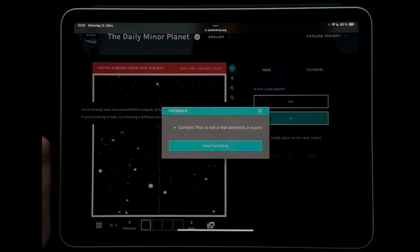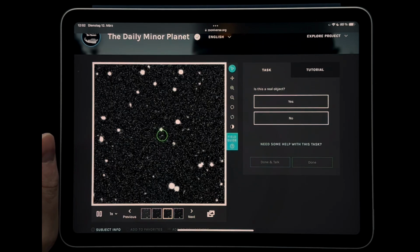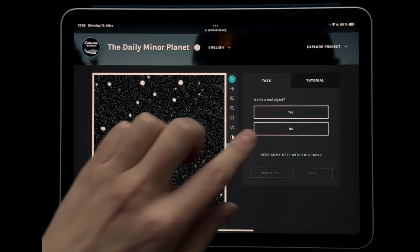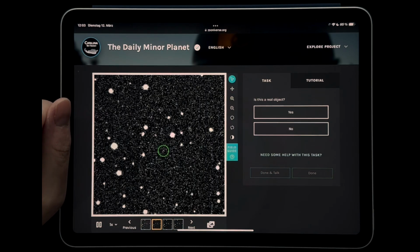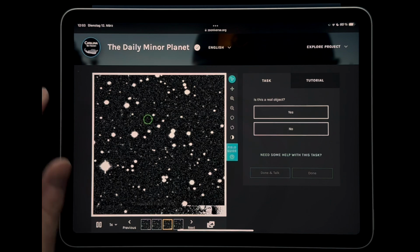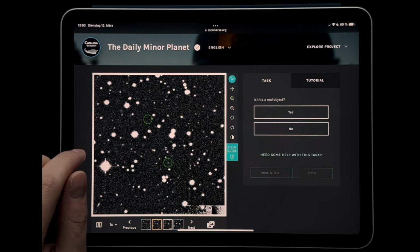Okay, correct. This is not a real asteroid. Yeah, thank you. Okay. I hope I'm getting new footage now, new frames. I can't see any object. Oh, I can't see nothing here. I can't even talk. I can't see nothing. What is that? That's wrong. I can't see anything I wanted to say.